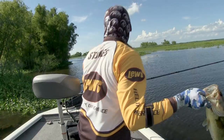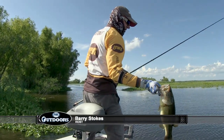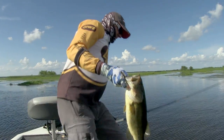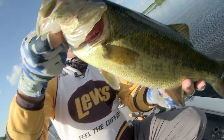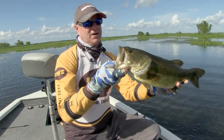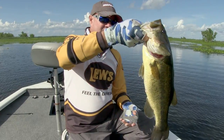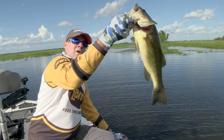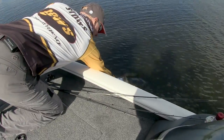The Louisiana Wildlife Department does a great job of keeping all their fish stocked. But these are the plain native bass. They're not the cross with the Florida species. You can tell by how long and slender their bodies are, but he's real healthy, been eating. What a great fish. All right, that's the one I've been looking for right there. That's a big one for this place now. I'm gonna let that fish swim back.